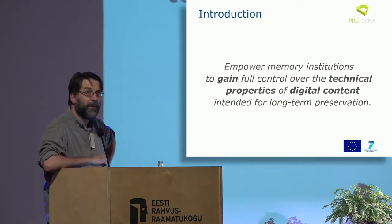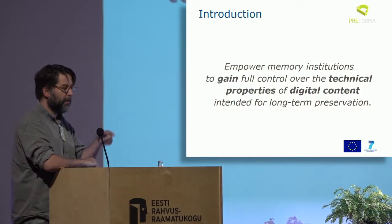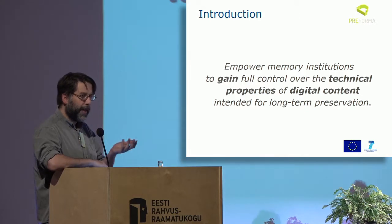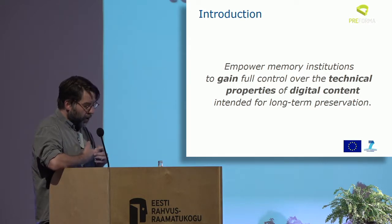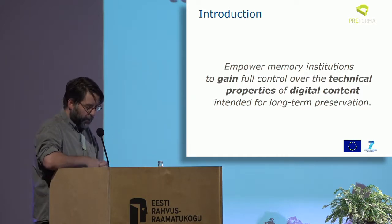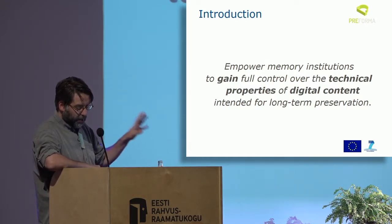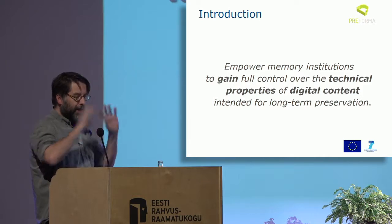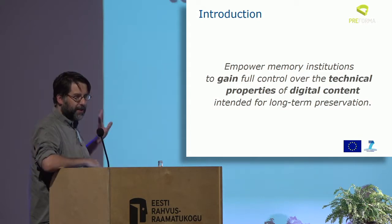As a way of introduction, I'm screening here the challenge brief. In the beginning of the project, we defined the challenge: what do we aim for? In the end, what problem should actually be solved by the tools and practices we develop? That challenge reads: empowering memory institutions to gain full control of the technical properties of digital content intended for long-term preservation. Every time in the project when it was not clear which way to choose, you could go back to this phrase. This is what we aim for.